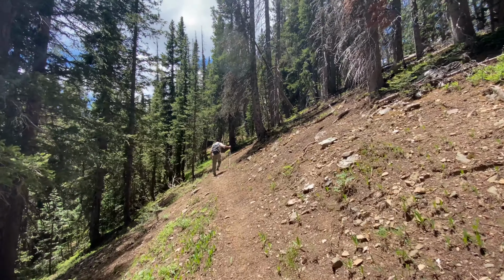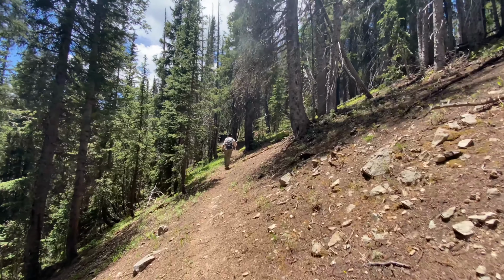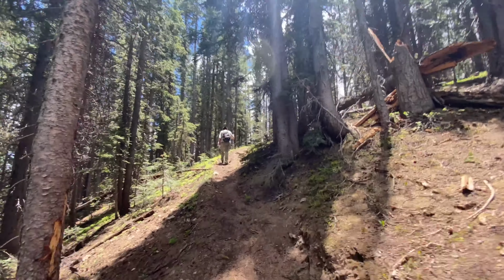After you reach the top of the canyon, the trail follows along a ridge for a couple of miles. For most of this way though, the trail is along the side of the ridge and under tree cover, so it's not too exposed to the elements at all.